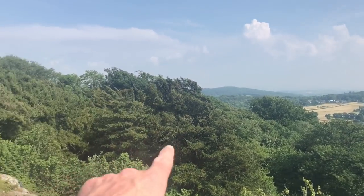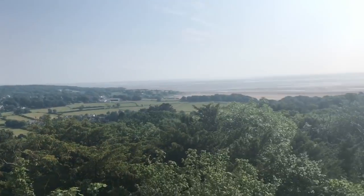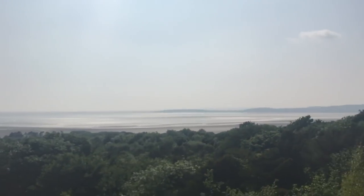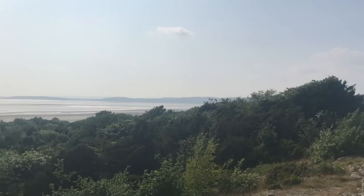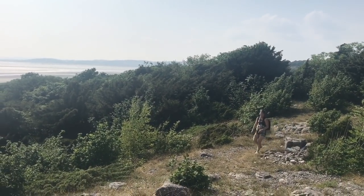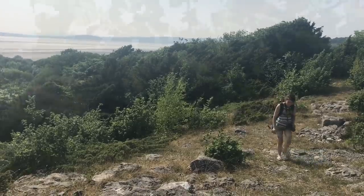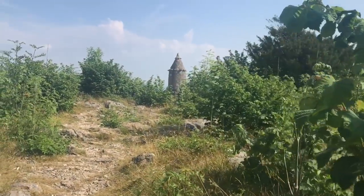Pepper Pot's just, I think, still over there a bit, yeah. A bit closer to the sea, this bit here. Baba! Nearly there. We're here.